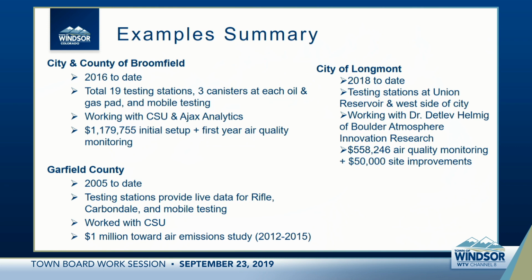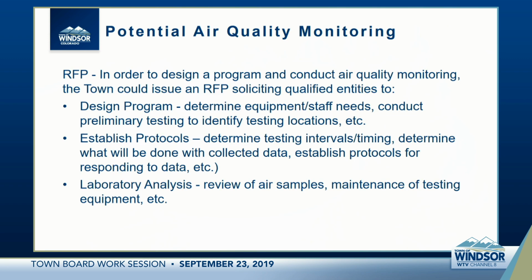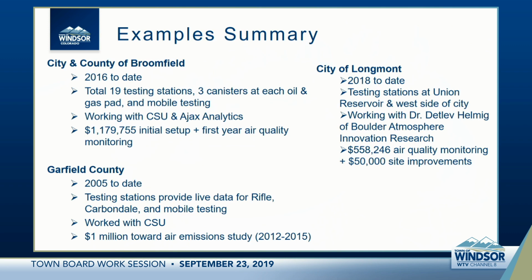So just to summarize the three programs, they've all been working on them. Garfield County the longest, but everybody's been working on them for the last few years. And I guess the expenditure ranges from about $600,000 to over $1 million for the initial setup and first year of monitoring. Well, that Garfield County, that was multi-year, right? Yeah, for the study, it was multi-year.